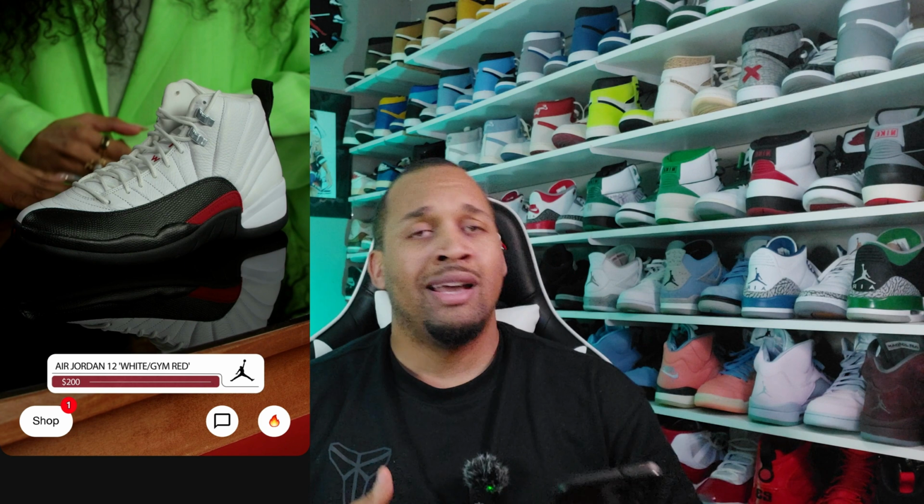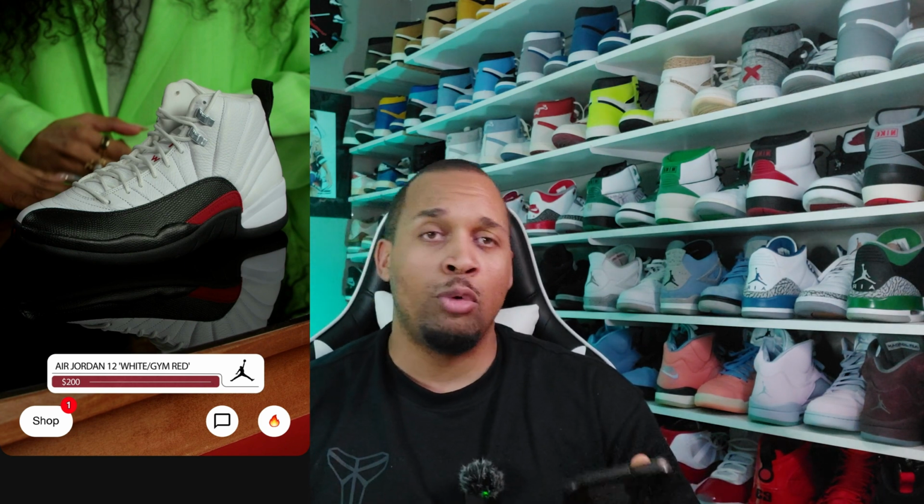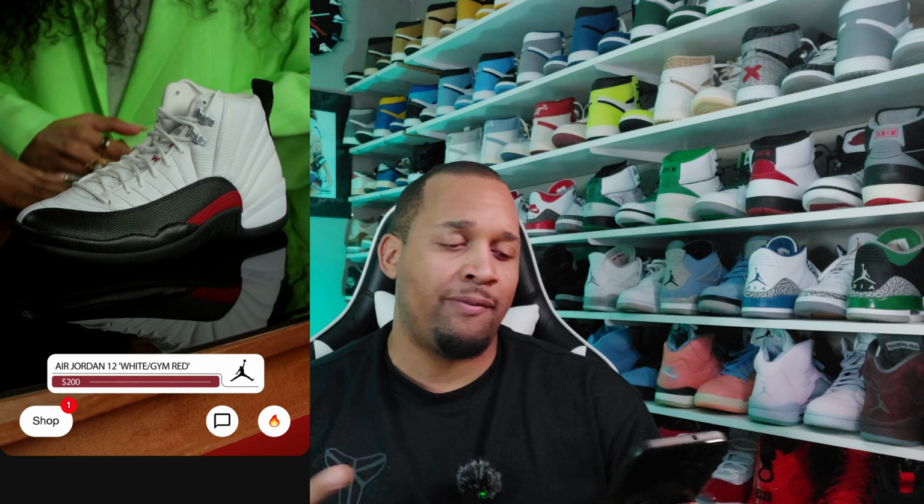We also had a preview of the Air Jordan 12 white gym red. Now these are supposed to also be known as the red taxis. Obviously you can see where that's coming from because basically they removed the gold and they put the red in there. Now these are okay to me. I'm not sure if I'm really feeling these.